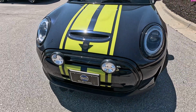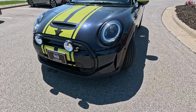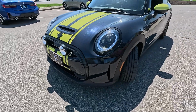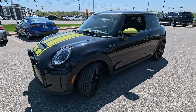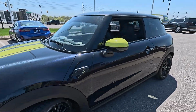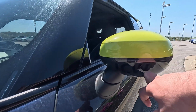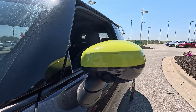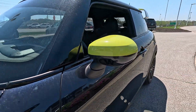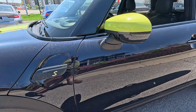This is a neat little car. There's nothing inherently special about it outside of the fact that someone has taken an electric Mini and modified it to make it theirs. I mean, look at this. These are the JCW, the factory JCW mirror caps, and they added the yellow onto it. So look at that. That is just really, really cool. I think the JCW scuttles would be an even bigger touch on there.